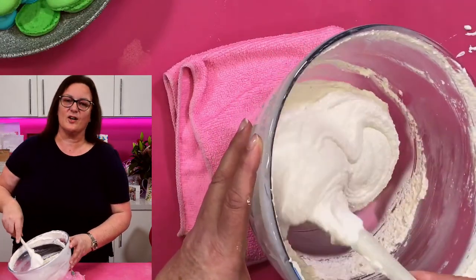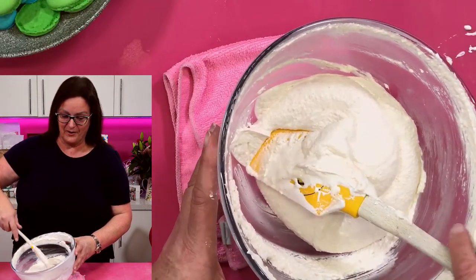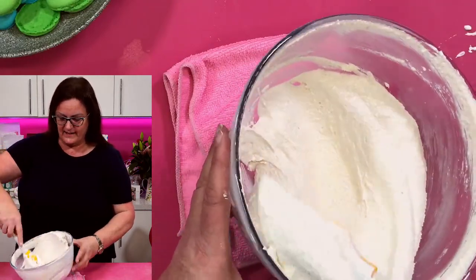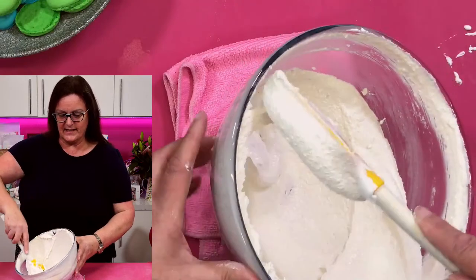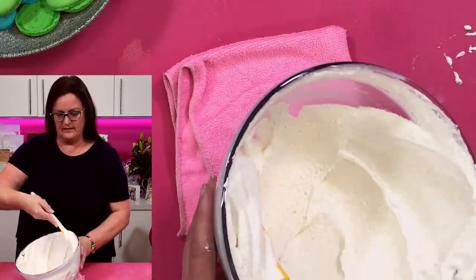And who loves macarons? So we've showed you how to make macaroons and we've showed you how to make macarons. So we're now on number six. So just take your time. There's no rush. How much pressure do you use when pressing on the side?